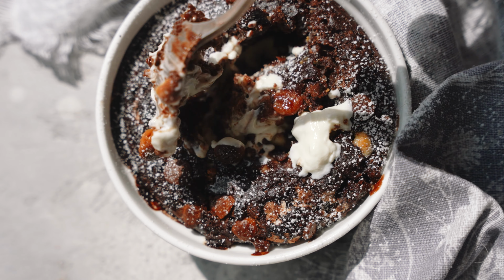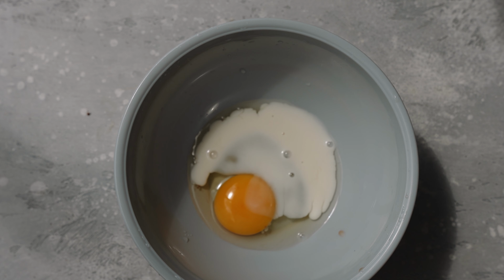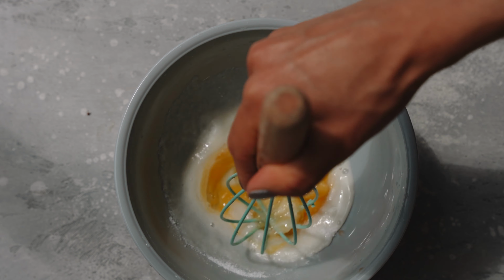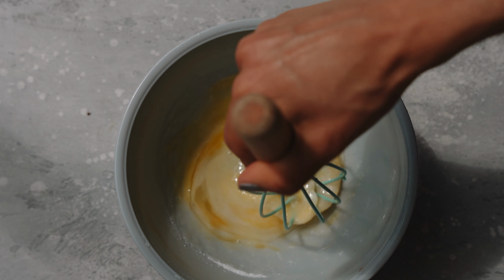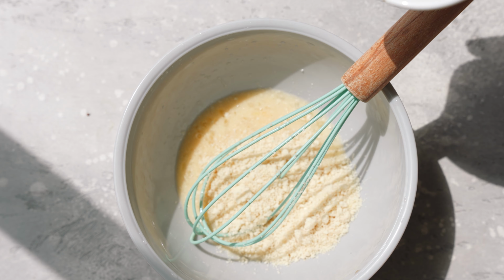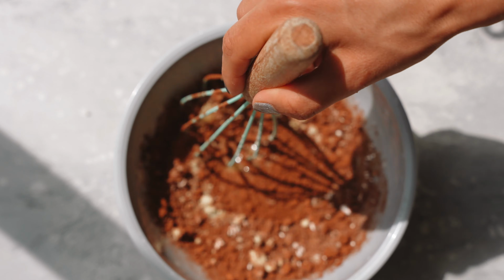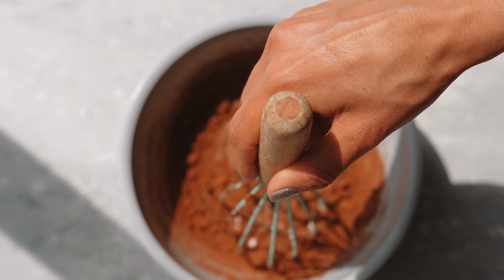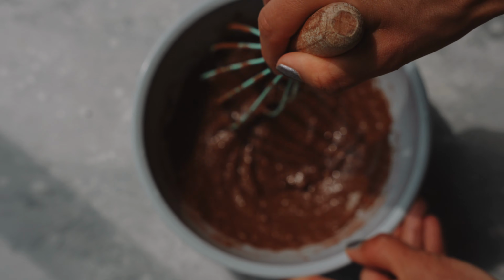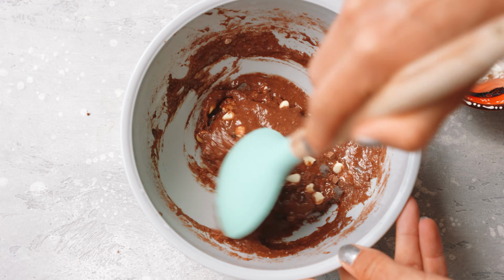So for this, you want to start by whisking together an egg, milk of your choice, and sweetener of your choice. I just used stevia, so go ahead and whisk that together. Then proceed to add almond flour, cacao powder and baking powder, and once again whisk it together, and then just go ahead and fold in a bunch of chocolate chips, and honestly the more the better.